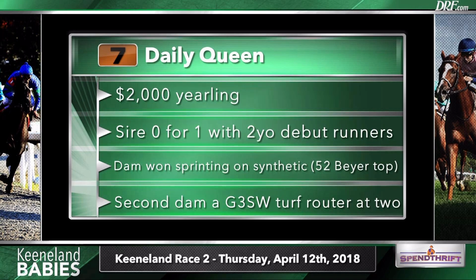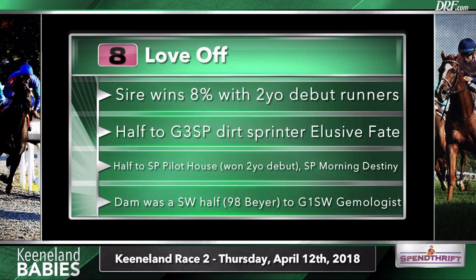Love Off, the number 8, looks very interesting. We've mentioned that trainer John Hancock has had success with first-time starters during the Keeneland spring meets in the past. This is a half to a Grade 3 stakes-placed sprinter in Elusive Fate and a 2-year-old debut winner in Pilot House and another black-type earner, the stakes-placed Morning Destiny. The dam earned a 98 Beyer and she's a half to Gemologist. A lot to like from a pedigree standpoint.